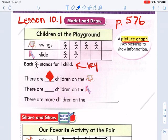Okay, we're going to watch the rest of that Brain Pop Jr. video tomorrow. But what I'd like you to do is open up your math book. Make sure you've got your pencil. And remember, this is chapter 10. And the page number we're going to look at together is page 576. And we've got a picture graph right here. And I'm going to make it a little bit bigger.